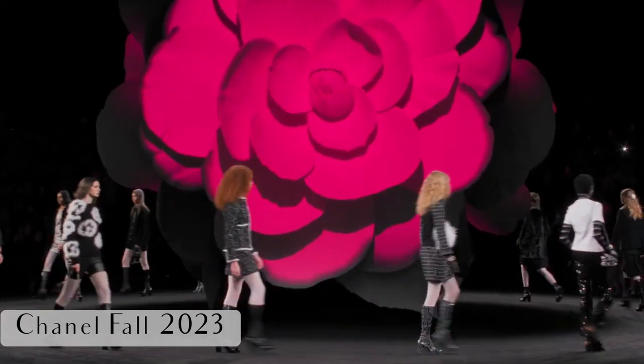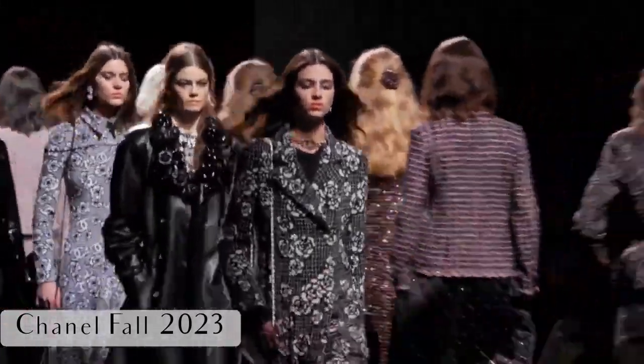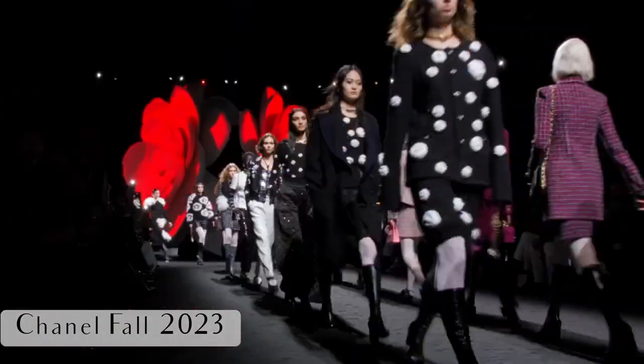In the center of the black stadium erected inside the Grand Palais Éphémère stood a giant sculpted camellia. On each seat lay one freshly cut flower of the house flower. None of them were red herrings.